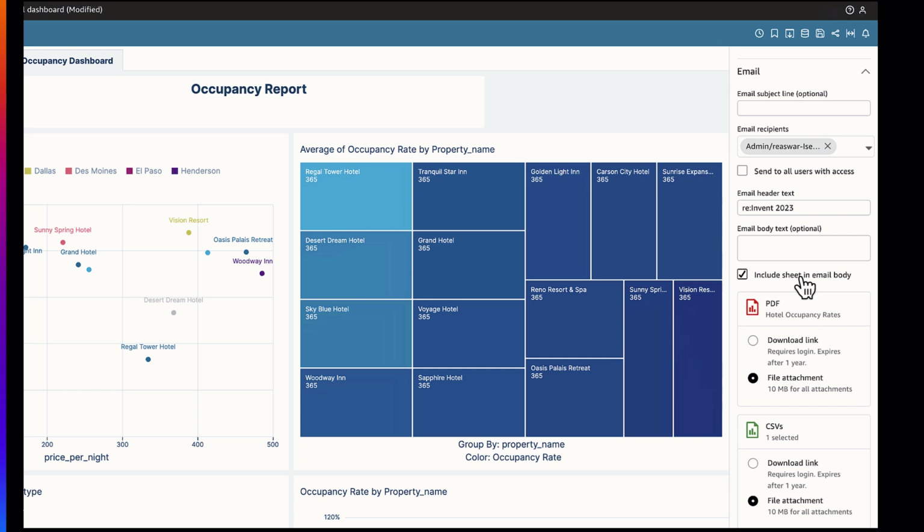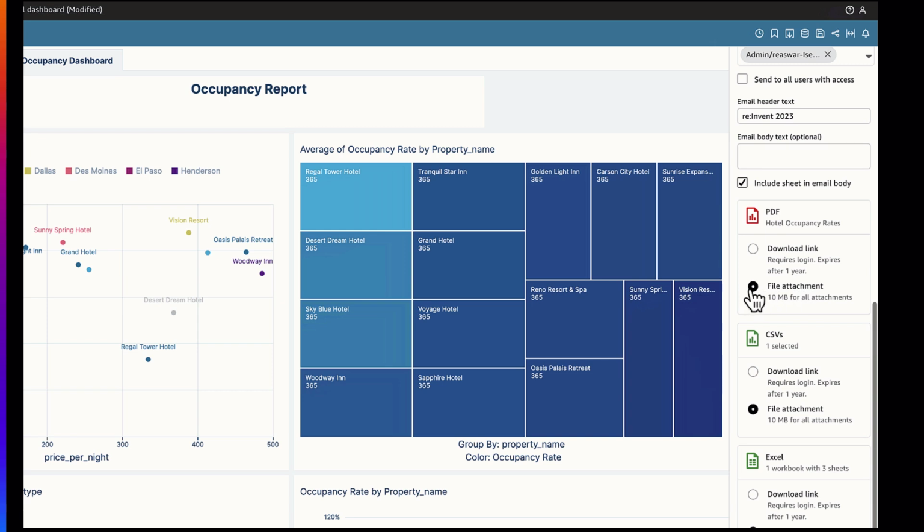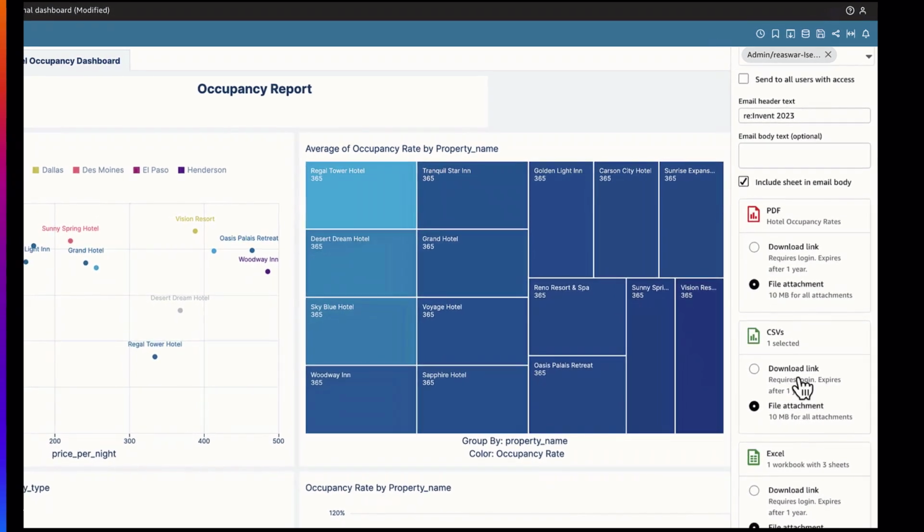We're also able to include a sheet in the email body as a preview, right? So you're able to quickly glance at your mobile device and see what the first page of that report looks like, and take a quick action. And if I want to really dive into the details, I can either download that or go into the dashboard, and I have all those different options that open up for me.